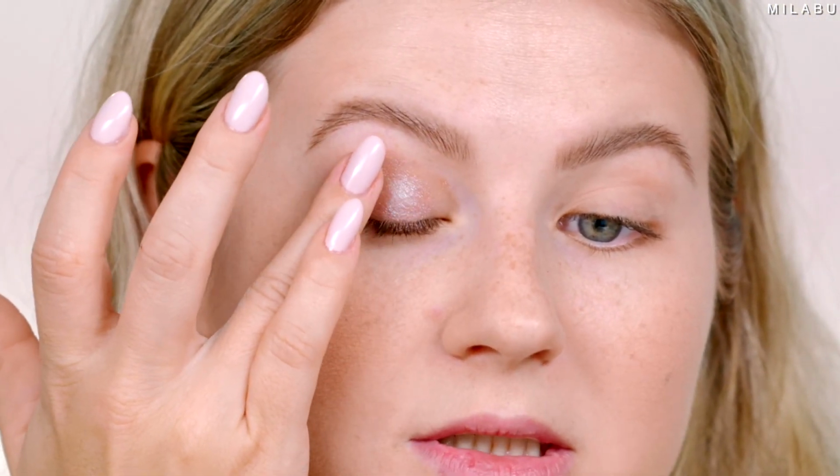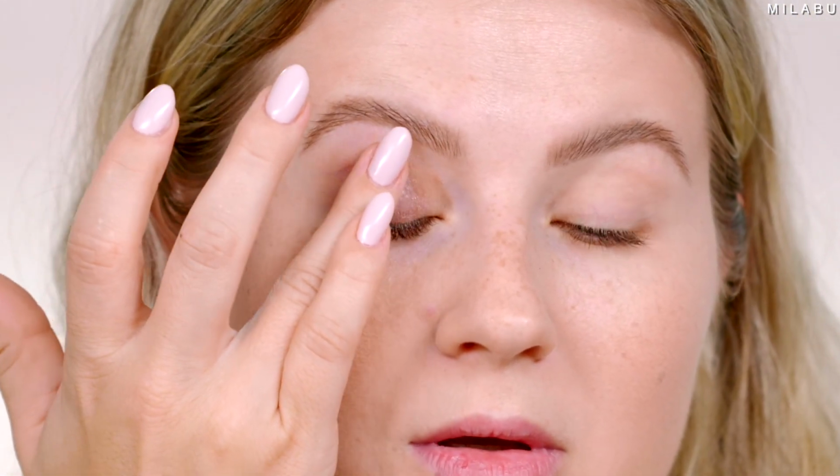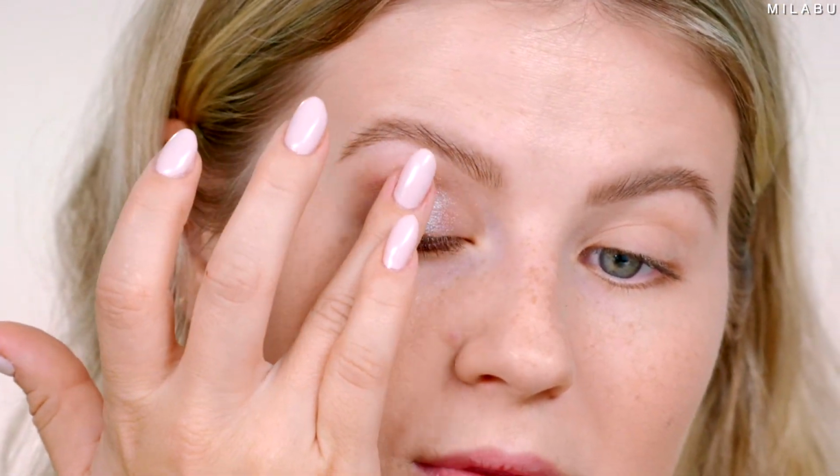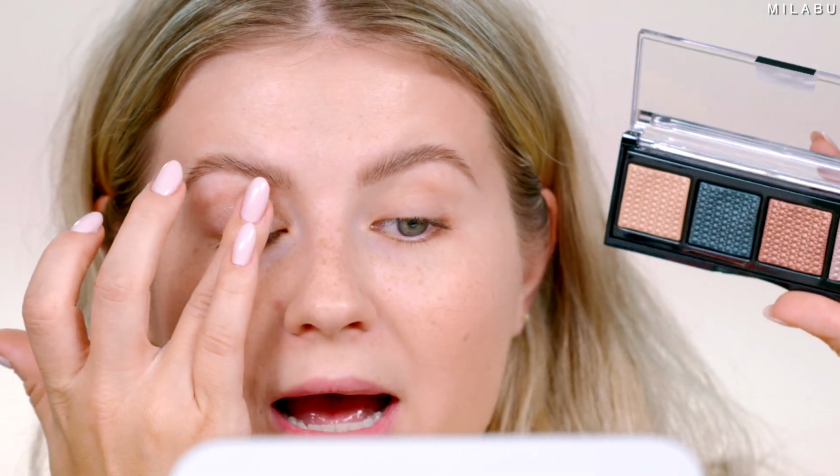And just take it on the eyelid and gently pat and work this into the eyelid. Very wearable colors. They look intense in the palette, but they're so soft and just so stunning.